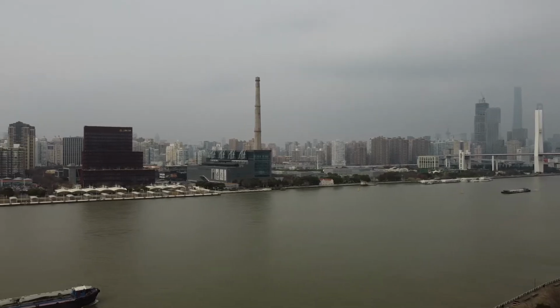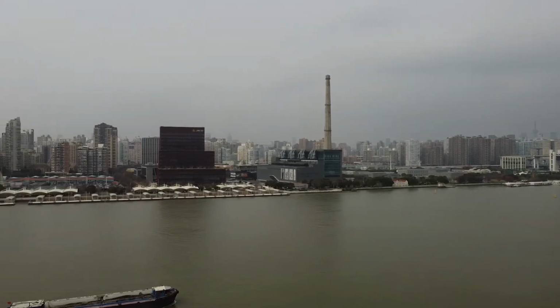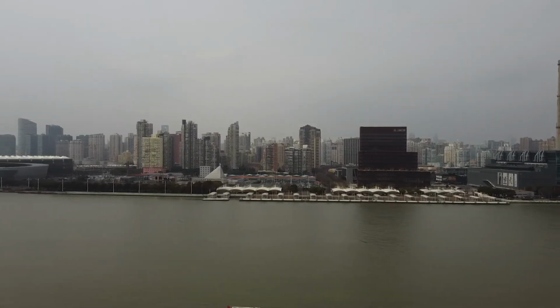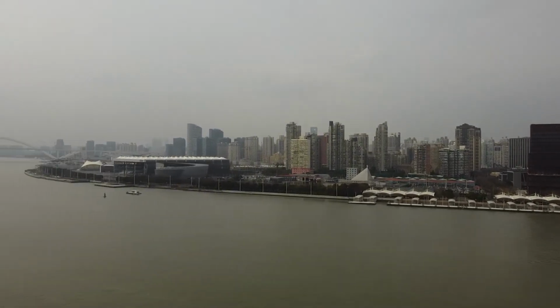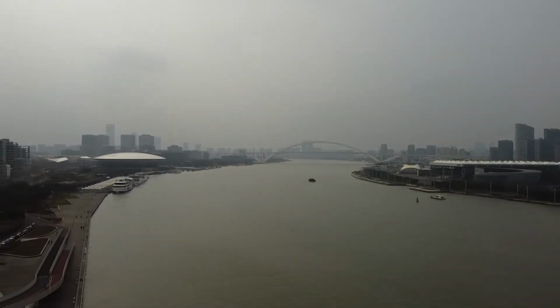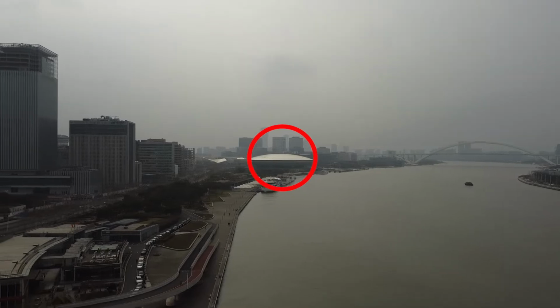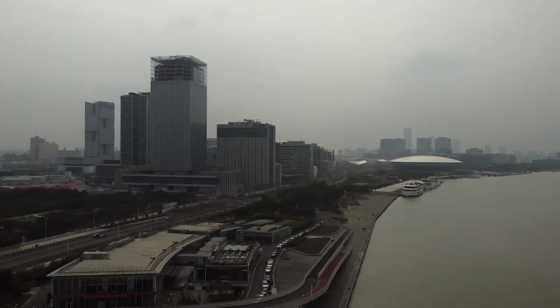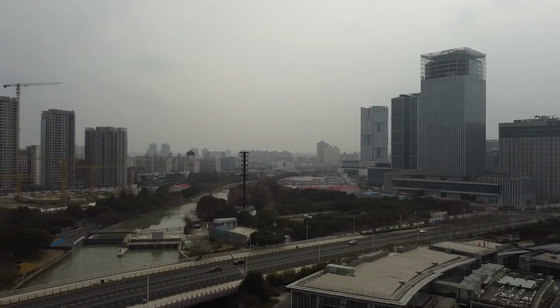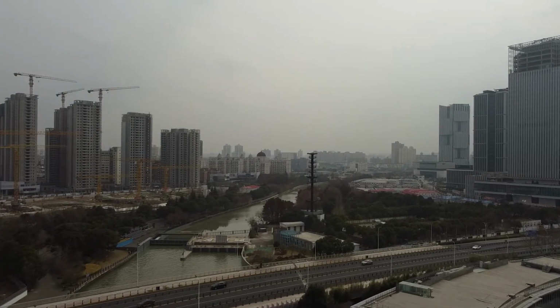Now we're turning around, looking at the power station, disappearing off to the right, and over the Huangpu River, looking upstream toward, just about see it in the haze, the Lupu Daqiao. And there's a Mercedes arena, it gives you some spatial context, and then back to the canal that we're currently standing at.